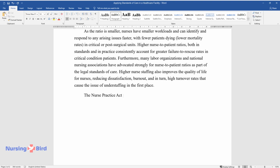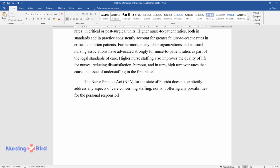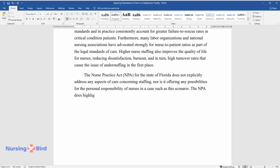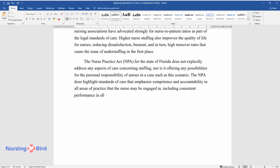The Nurse Practice Act, NPA, for the state of Florida does not explicitly address any aspects of care concerning staffing, nor does it offer any possibilities for the personal responsibility of nurses in a case such as this scenario. The NPA does highlight standards of care that emphasize competence and accountability in all areas of practice that the nurse may be engaged in, including consistent performance in all elements of care.